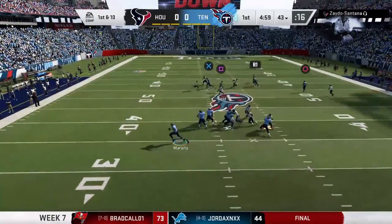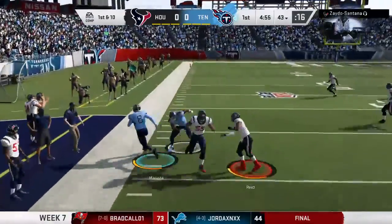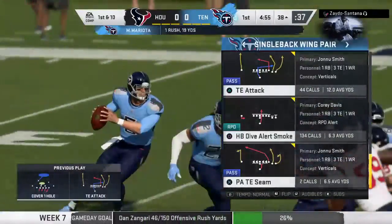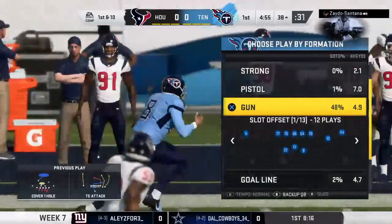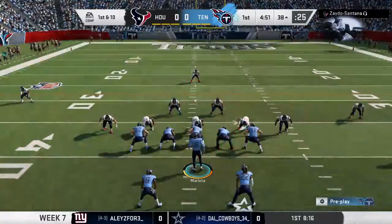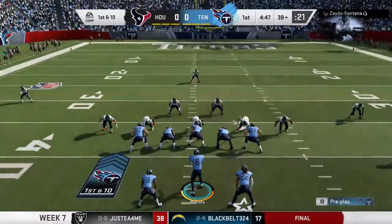Now Mariota steps away to his left. Now he'll pull it down. Well, he's going to be out of bounds, but not before he takes it inside the 40. The coverage may be too good that time as he breaks away for 19 with his legs and a first down. So a 1st and 10 now in Houston territory at the 38.